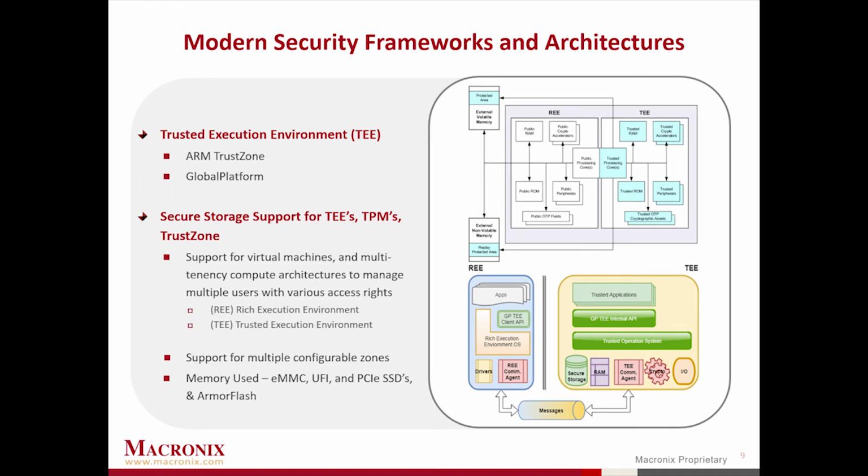GlobalPlatform's TEE Internal Core API specification mandates that it be possible to store general-purpose data and key material that guarantees confidentiality, integrity, and atomic operations when modifying memory contents. Secure memory may also be partitioned to support multi-tenancy architectures popular in cloud computing. Multi-tenancy supports different users within the single application and operating system. Each one of these users has credentials defining their degree of access to the system, along with application-specific data. These credentials and sensitive application data can only be read, modified, or deleted from the TEE.